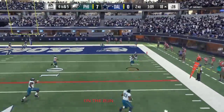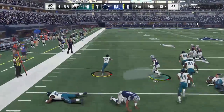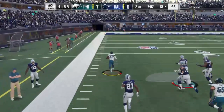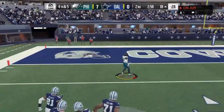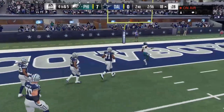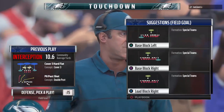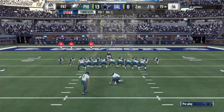Flush to his right, and he fires one that's intercepted. Picked off by Malcolm Jenkins. And now nothing but green ahead of him. Past the 20. And he takes this one back into the end zone. And the Eagles defense gets a pick 6 TD.